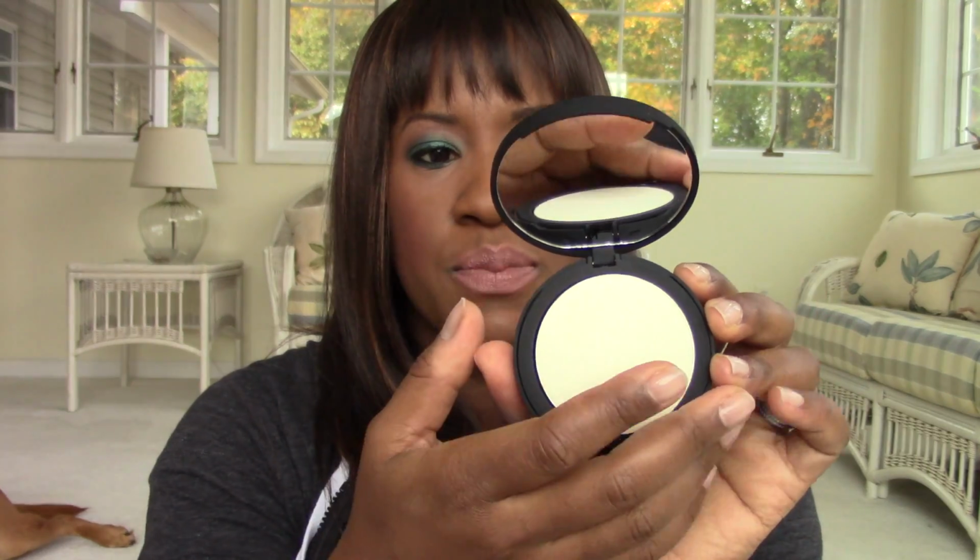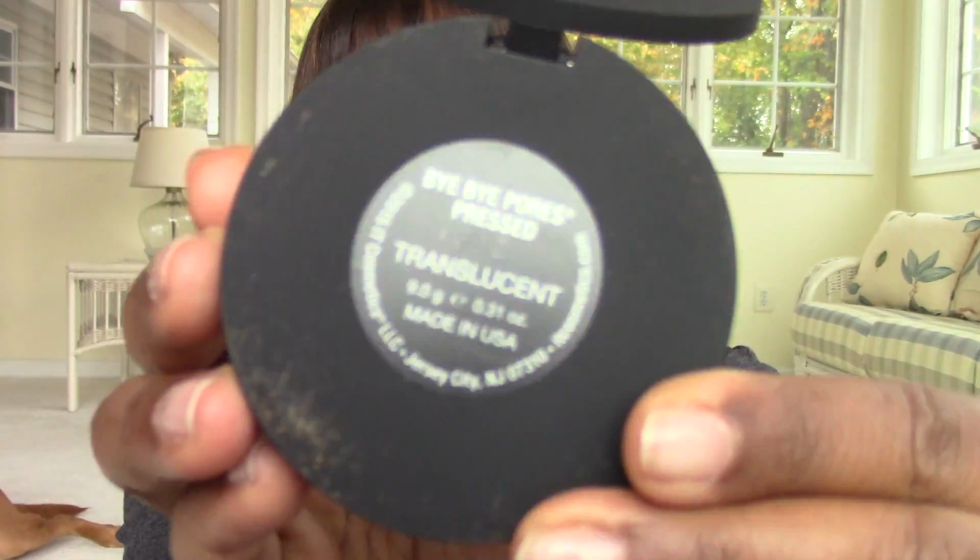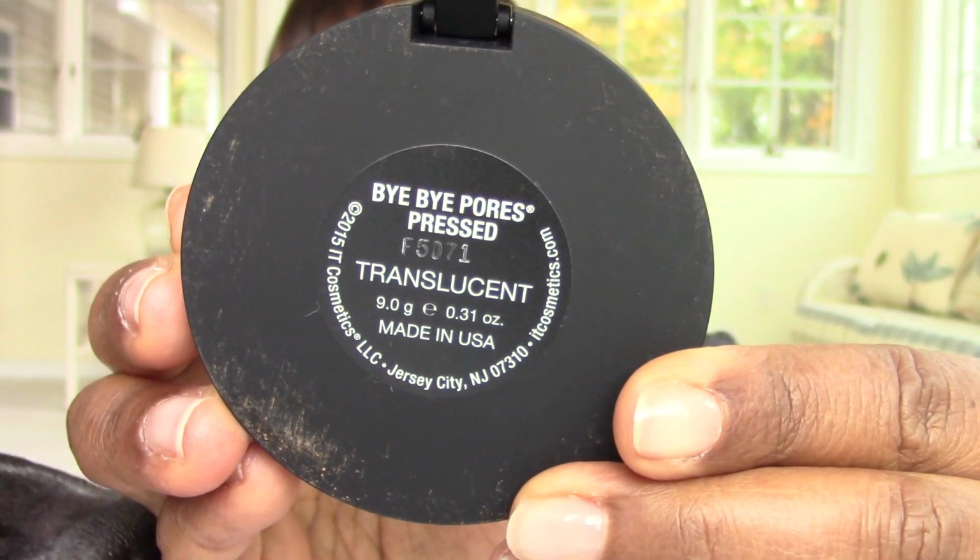It Cosmetics makes great mascara, and a lot of their foundation products I can't use. The deepest shade they have is Rich, and that's too light for me. But this powder is fantastic. It's Bye Bye Pores Pressed, and it's a translucent powder. This powder is great for all over, but a lot of the powders that I use for my face I can't use under my eyes to set, and this is great for setting the under eye area. So this is why I'm really into it, and I'm sure I will become, as time goes on, more into multitasking products.